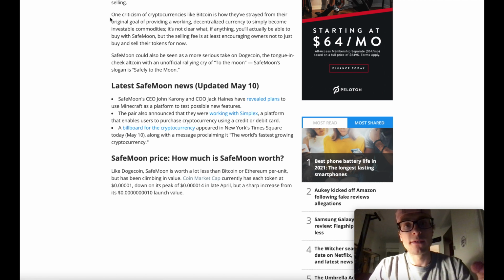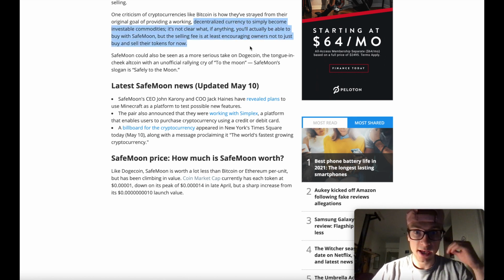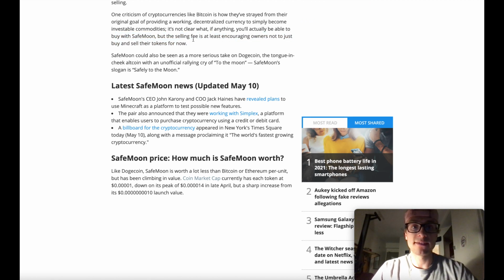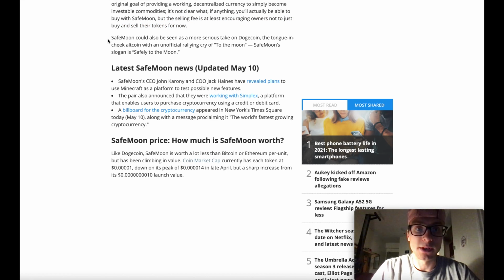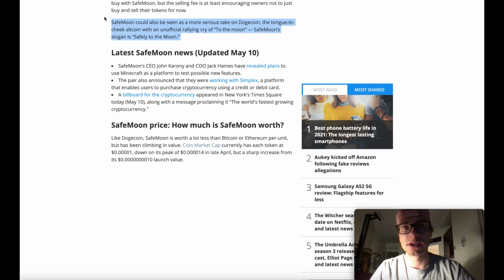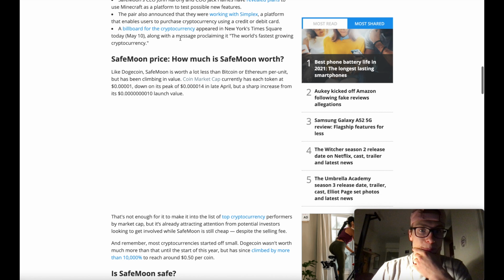One criticism of cryptocurrencies like Bitcoin is how they've strayed from their original goal of working as a decentralized currency to simply become investable commodities. It's not clear what, if anything, you'll actually be able to buy with Safemoon, but the selling fee is at least encouraging owners not just to buy and sell their tokens for now. And Safemoon could also be seen as a more serious take on Dogecoin, the tongue-in-cheek altcoin with the rallying cry of "to the moon." So Safemoon's slogan is "safely to the moon."